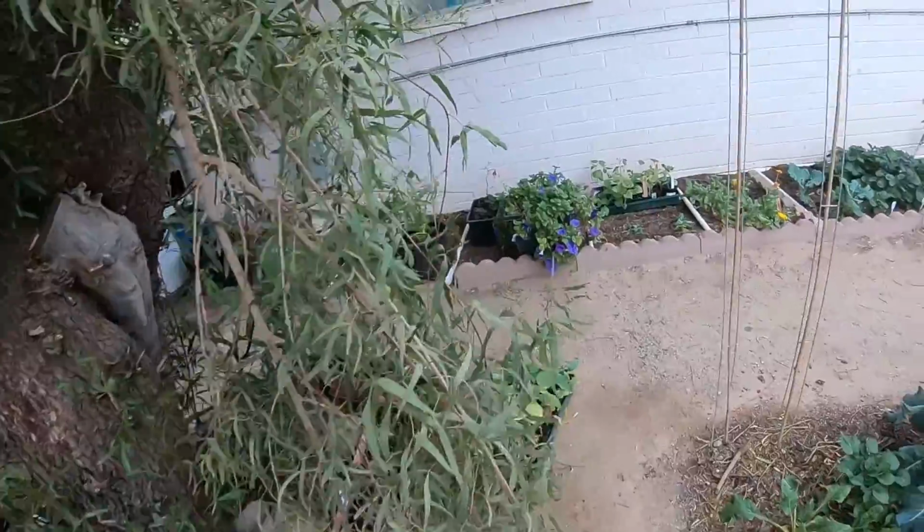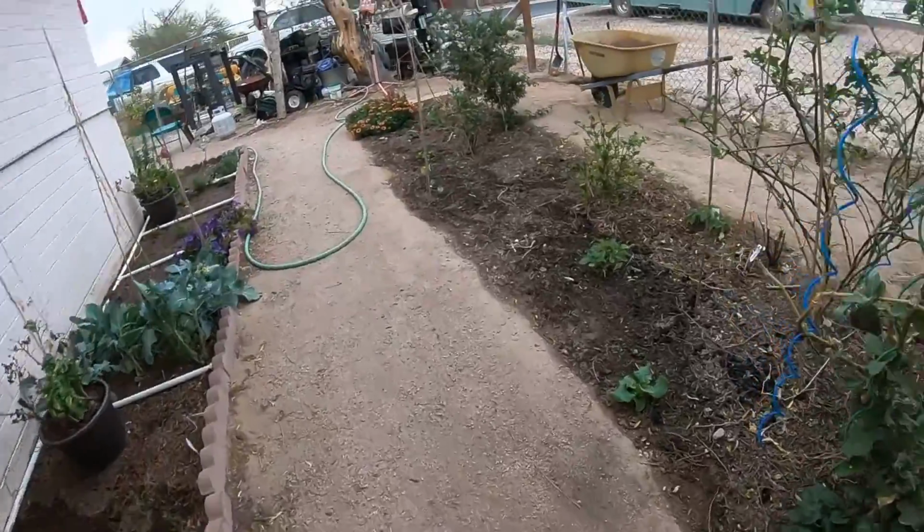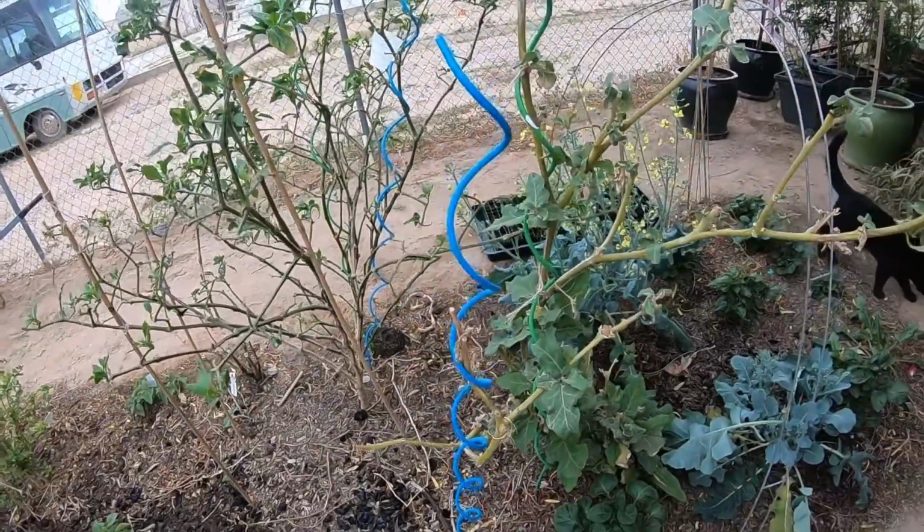And they're like different varieties of beans. Don't ask me, I just randomly put them there. Okay, I know, it's horrible gardening. You don't remember what you planted, but hey, it's always a surprise.